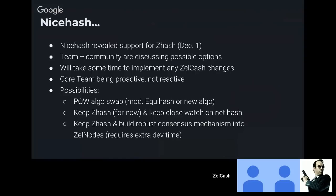Next slide. Okay, I'll take this one. As some of the community has pointed out and discussed in Discord, NiceHash just yesterday revealed that they were supporting the Zhash algorithm. As everybody knows, NiceHash can bring a couple of problems to some projects depending on how users are actually using it. We have started talks with the community to get some ideas from them, and the core team has been talking among ourselves and with some of our third-party developers to figure out options going forward, so that we can make a proactive, not a reactive, rational decision on what to propose to the community and see how everybody feels about that.